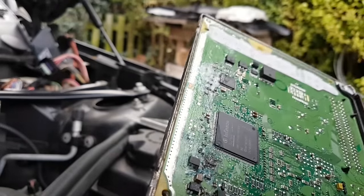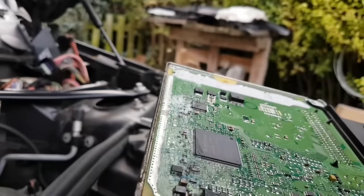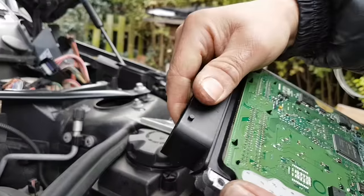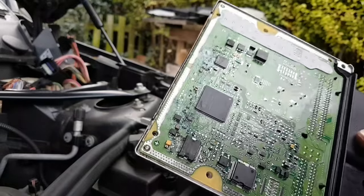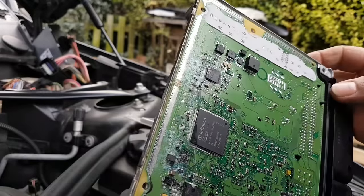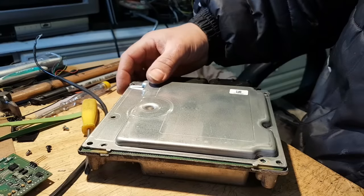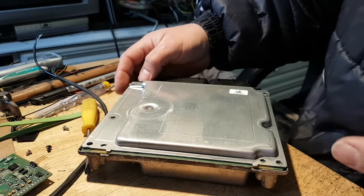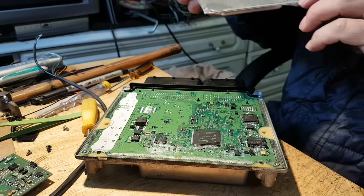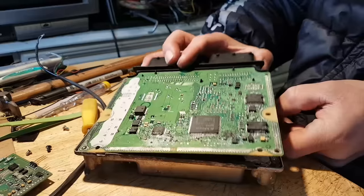Right, let's take this to the shed, give it a good clean, and see what we can do. I still need to split these two sides. Sorry, I was not even looking at what I was showing you. So let's take this to the shed and see what we can do with this. Okay, I don't know what I was showing you on the last clip. It was full of water. Okay, I already split both parts.